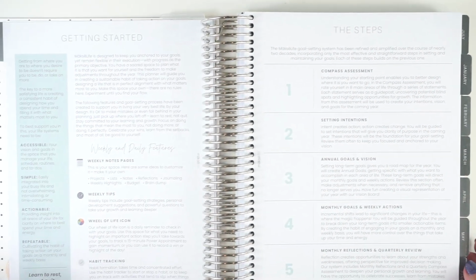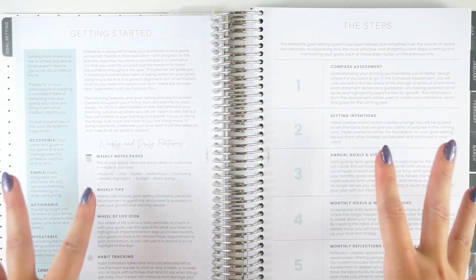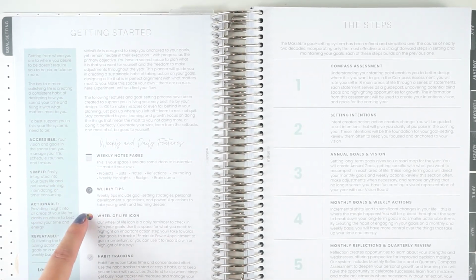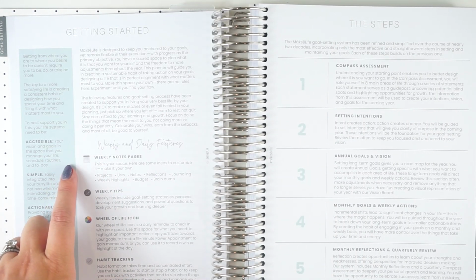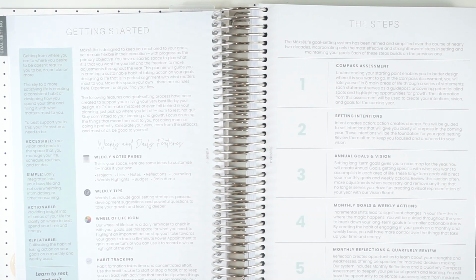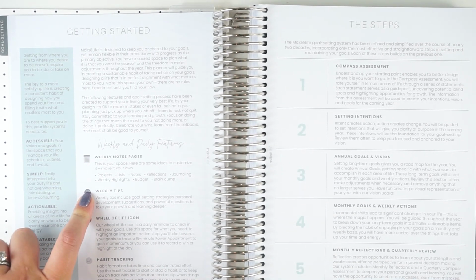Then we go into the layout of how the goal setting pages work. These pages are identical to the 2024 planner, and you've got all of the features of the planner here on this side. So it says here, you've got your weekly notes pages. This is your space. Here are some ideas to customize it using projects, lists, notes, etc. We'll see that when we go through. There's also the weekly tips in here.